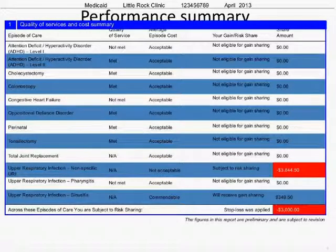The next column is your average episode cost. It will show acceptable, not acceptable, or commendable. Then you will have your gain or risk share, whether you are not eligible for gain sharing, will receive gain sharing, or are subject to risk sharing. The last column will show the amount. If you are subject to risk sharing, it will be highlighted in red. Please note the last line of this page gives you a summary of your gain or risk sharing across all episodes for which you are a PAP and tells if cost of stop loss will be applied.